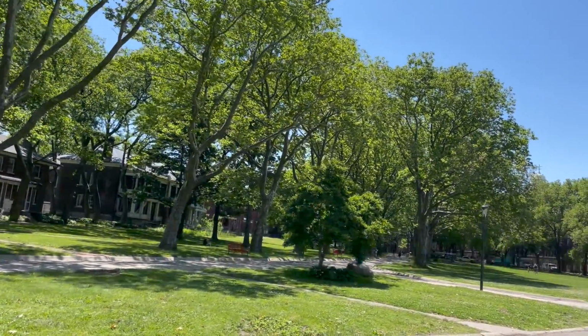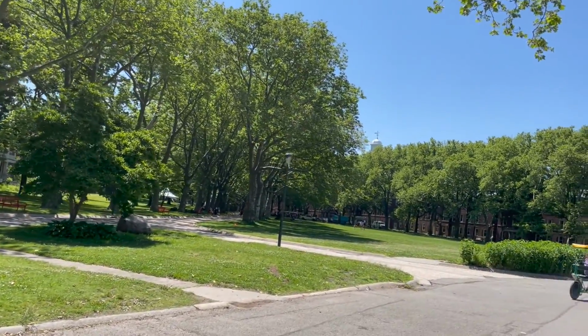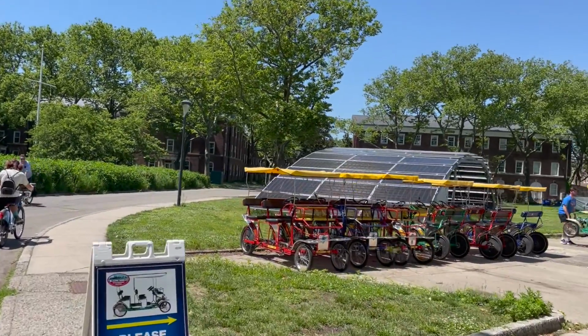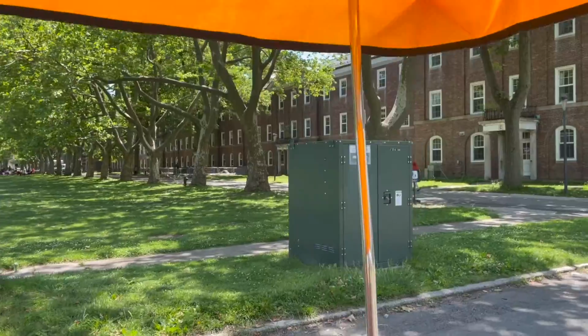If you're coming here on a sunny day, don't forget to apply sunscreen. I made this mistake a few times and learned the hard way, so I'm letting you know in advance. Various bikes are available to rent, as well as single and double Surreys. We're going to rent a Surrey now.